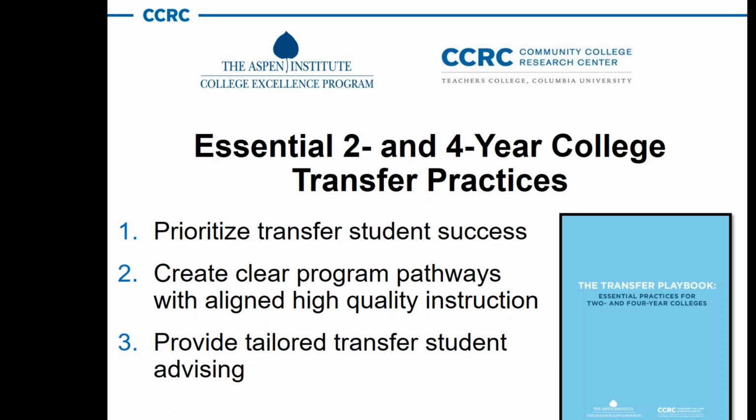This playbook identifies 3 bodies of practice, 3 areas of practice. I won't go through them, I'll refer you to the playbook, but the first is to prioritize transfer student success, which means really prioritize it, including track those students if you're a university, not just your first-time students. For community colleges, and this is really critical, it means owning the student success toward a bachelor's degree, even though you don't offer, in many cases, that bachelor's degree, which I know it's hard to do, but this is really important.